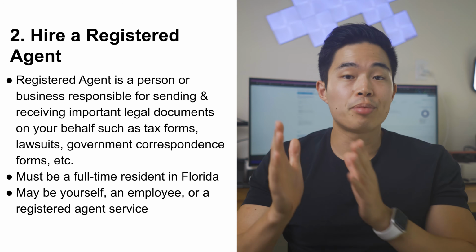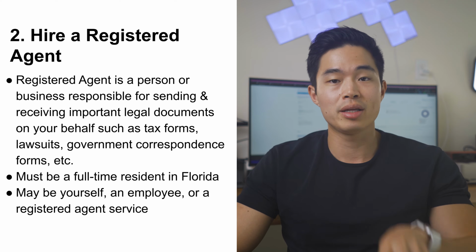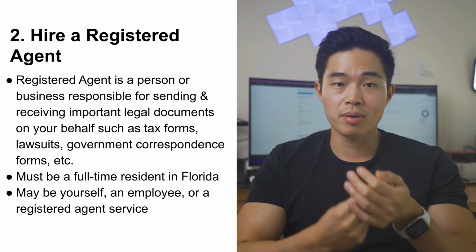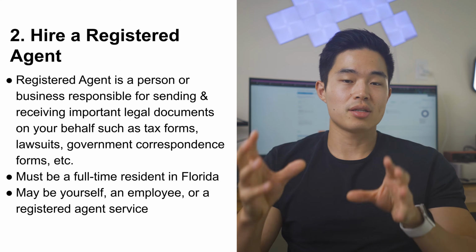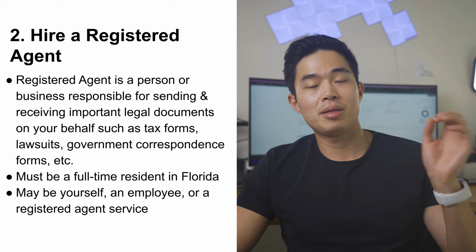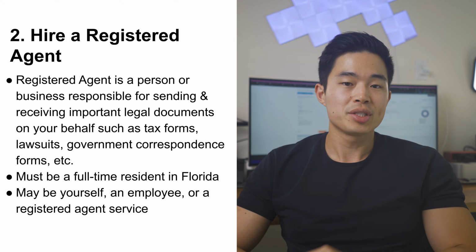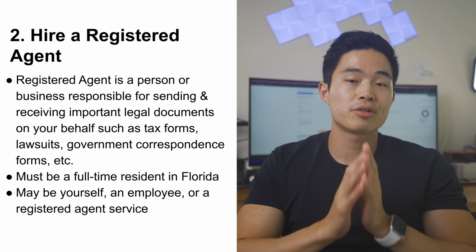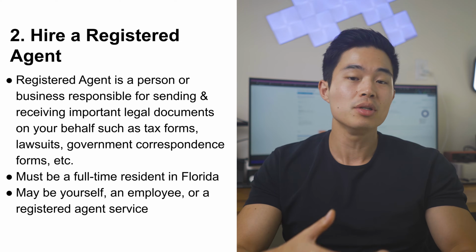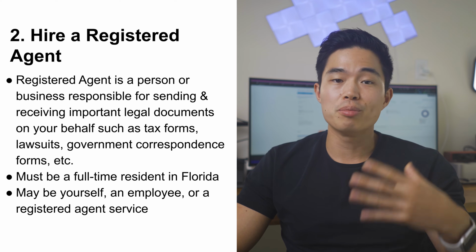Number 2 is you're going to hire a registered agent, which is required in Florida. A registered agent is a person or a business that is responsible for sending and receiving important legal documents on your behalf, such as tax forms, lawsuits, government correspondence, and more. And a rule is that this person or business must be a full-time resident in Florida, and it can be yourself, it could be an employee, or it can be a registered agent service. I will say that whatever name and address you guys are using, that is going to be public information. So if you want to be as private as possible, you should use a registered agent service. Think of your registered agent sort of as like your mailing address.